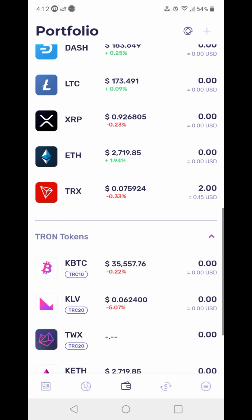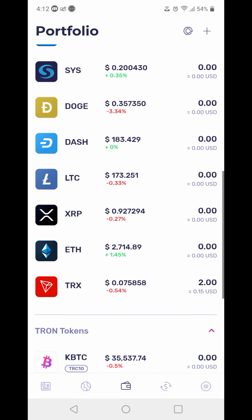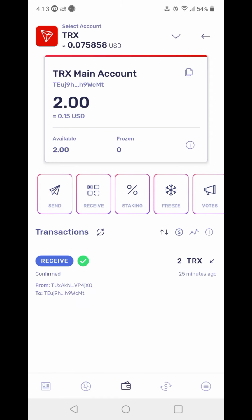I'm already at my wallets. They have a whole bunch of different free wallets here, but TRX is the Tron wallet, and when I click on that, you'll see that I have now received. Obviously it's only been a day or two, but still. I did receive 2 Tron, and even though right now Tron isn't worth a whole ton, they did send it to me, and I received it in less than 5 minutes.